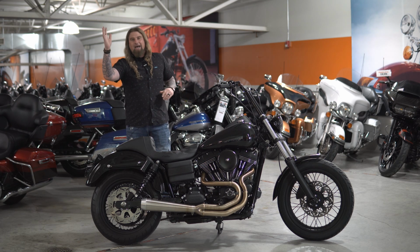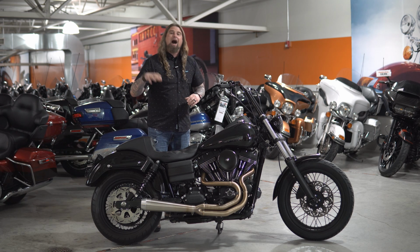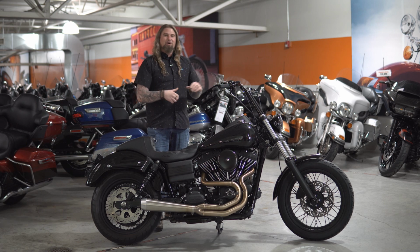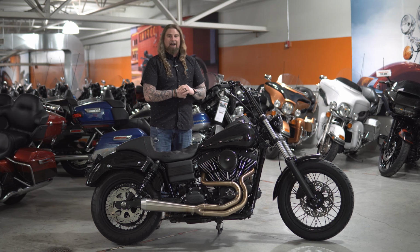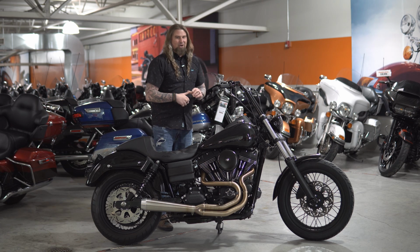But anyways, with that being said, I can assure you, knowing the owner of this motorcycle, I have heard this bike. It sounds incredible, and at some point we will get the key from him and be able to fire this bike up. And on a personal note, I love you, brother. You know who I'm talking about.